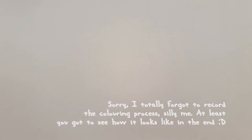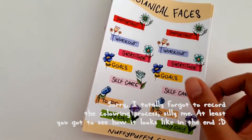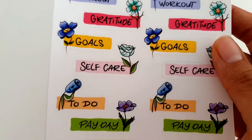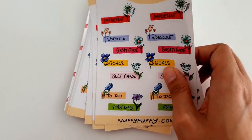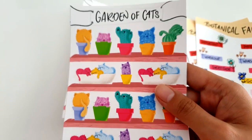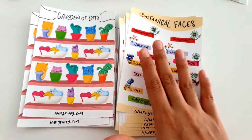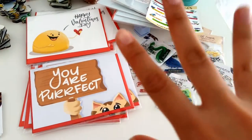I got my stickers, look at that. Sorry, it's a bit dusty. I got my stickers. Look at that. Ooh, look at the happy flowers. I'm so happy with how it turned out. So these and these, I made them into sticker sheets. Look at that. So you have more, everything is in one. So why not, right? So these will be on sale at the booth.